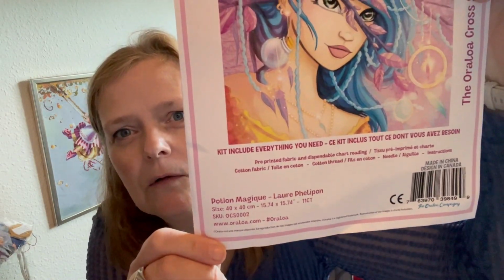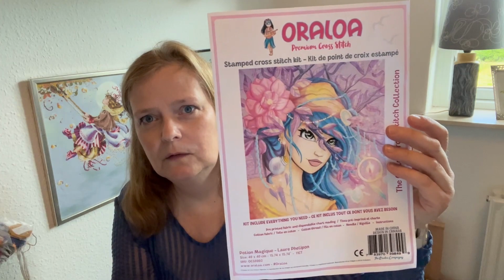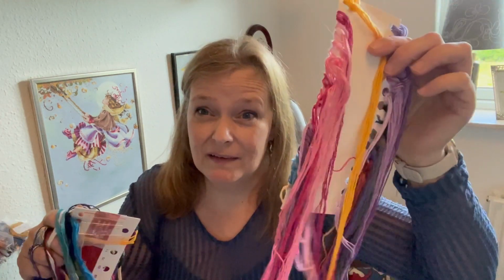This is an 11 count, and as you can see, it comes with this front page. It has the scheme, and this is an 11 count, so that's good. And something positive is I think that this is real thread. See, this is the good thread. I've had some stamped kits where it's been really bad. But this is really nice quality and really nice to work with.